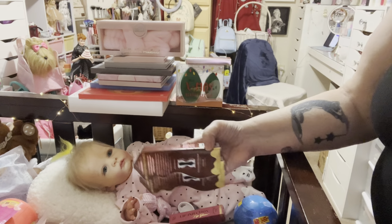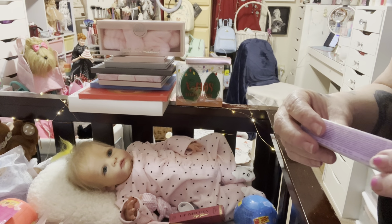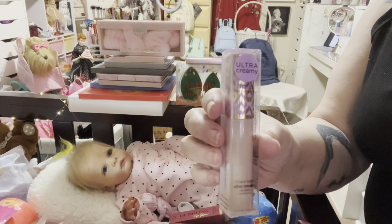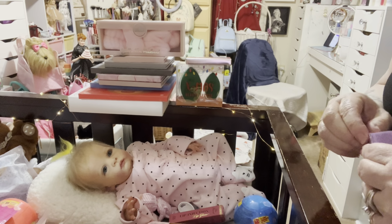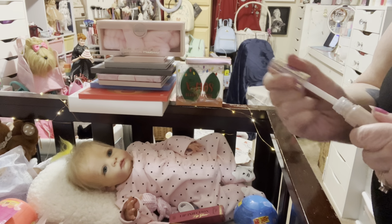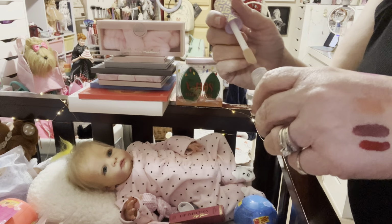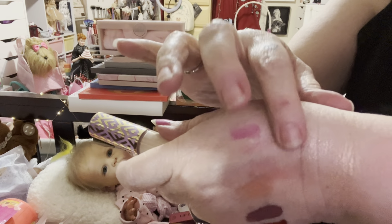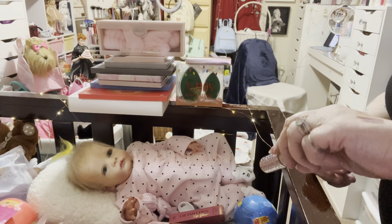Okay, so that basically covers everything that I got from Ulta. Now, this is Tarte, Double Duty Beauty Ultra Creamy Concealer. I'm hoping this will be my color. It's 20B light. I got one and it's not my color. This is what you put underneath your eyes. I'm going to see if I can put this right there. You want a lighter concealer underneath your eyes because you want to brighten underneath there. So I think this is very much my color.